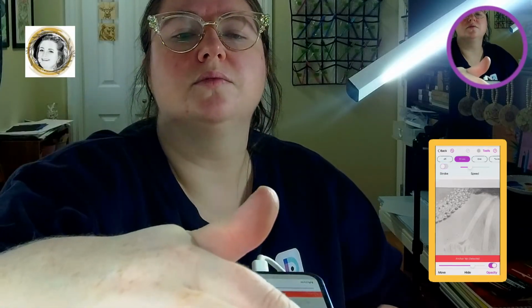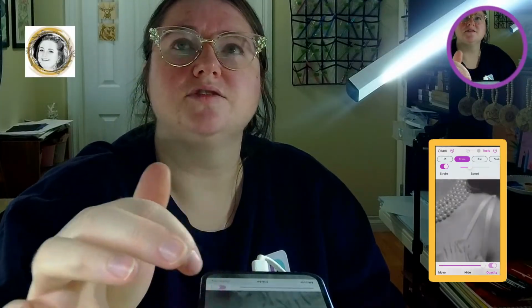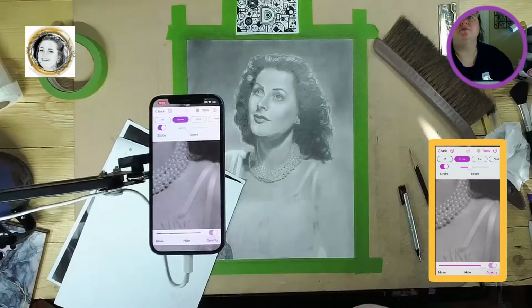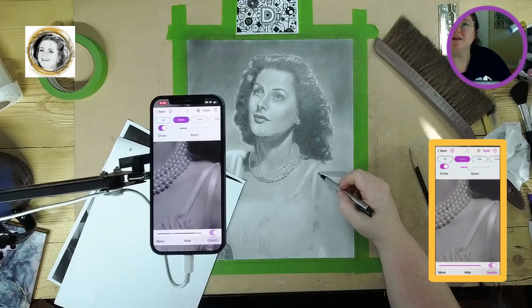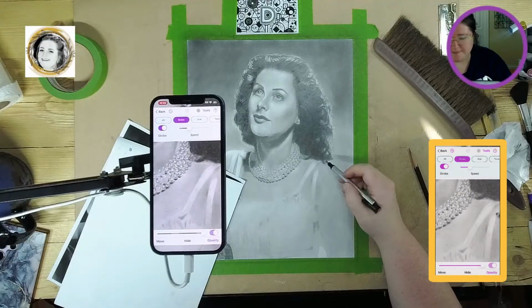So we'll put the strobe back on. It's because I can't see the anchor. That's why it's doing that. Turning up the opacity to its fullest so you can see the differences between your reference and the photo. Making it super easy to see the differences so you can change them to make them look as close to the original as possible.